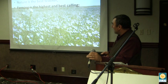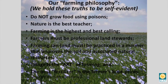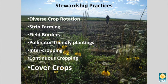We think farming is the highest and best calling, the most important job anyone can have. I think farmers must be professional land stewards if there's to be any sustainability in what we do. We believe farming can and must be practiced in a manner that improves the soil and the surrounding natural resources. We believe that tillage is the art of farming. And as one of my mentors, Wendell Berry, said, the best fertilizer is the farmer's boot prints. So, those deep thoughts, I'll let Nathan tell you a little more about our stewardship practices.